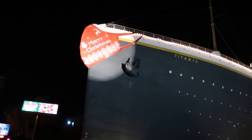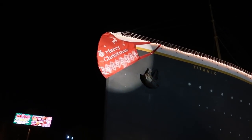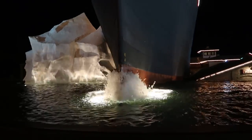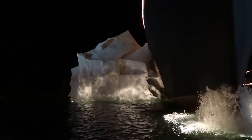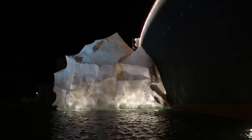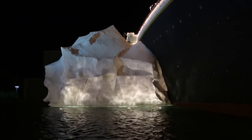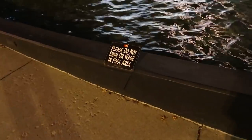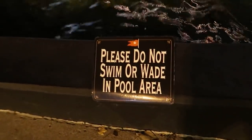Walk along this little pathway to the front of the ship. What is the front of a ship called? Is it the stern or maybe the bow? I'm not sure. You can see Titanic breaking the water right there. And there is the villain of this story, the notorious iceberg. Of course, there is no swimming or wading in the pool area. You might hit an iceberg.